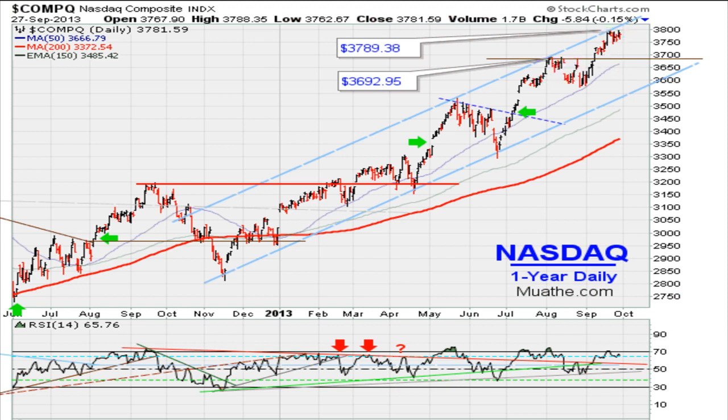Otherwise, the Nasdaq does look fairly stable. As you can see, the 50-day moving average is somewhere around here too. So we have the 50-day moving average and also this support coming from the previous break level where the market could be targeting for now.